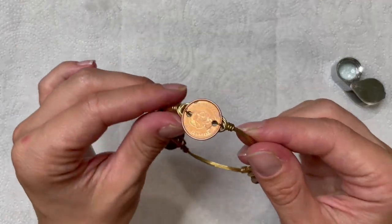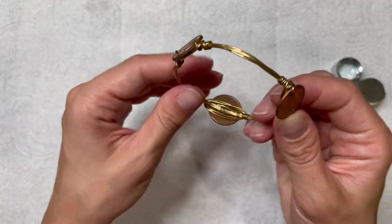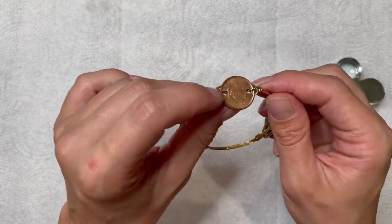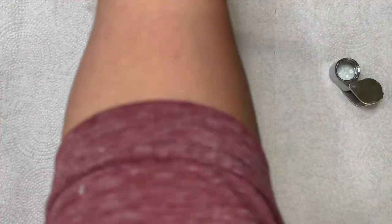But this is really good condition, so I might try and sell this. You know, some people like the memorabilia stuff with the queen on there, so I'll put it to the side.